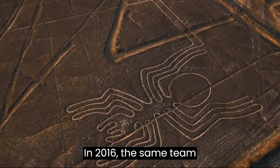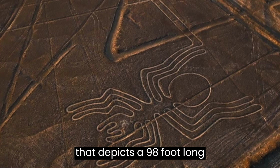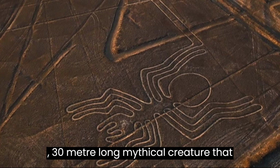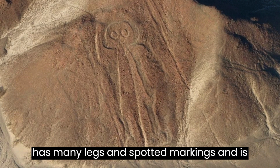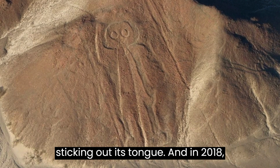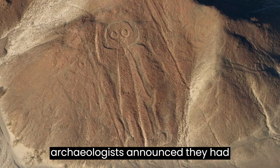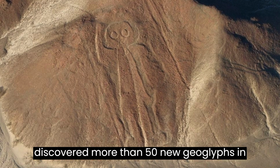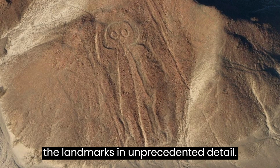In 2016, the same team found another geoglyph, this time one that depicts a 98-foot-long, 30-meter-long, mythical creature that has many legs and spotted markings and is sticking out its tongue. And in 2018, Peruvian archaeologists announced they had discovered more than 50 new geoglyphs in the region, using drone technology to map the landmarks in unprecedented detail.